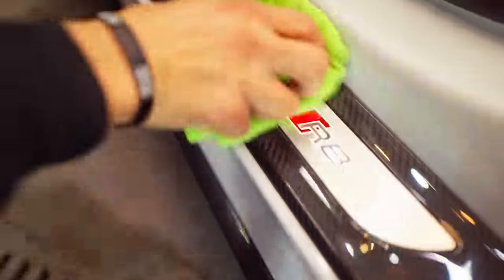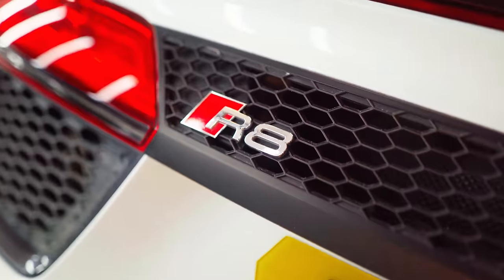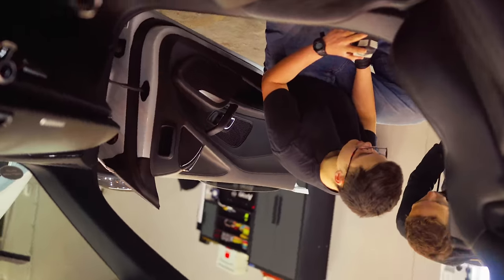Once again, after the interior has been thoroughly cleaned, it then gets hit with some more polishing, and this is just a crazy, crazy level of detail, and I am just happy to be able to take my R8 to ADONAI Car Studio.